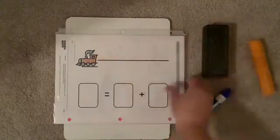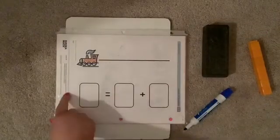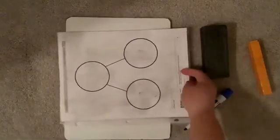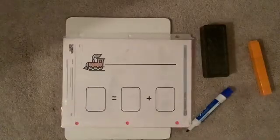I also happened to find one of our whiteboards that we used to have in school. So I slid my train template in one side, and I found a number bond template for the other side. So instead of having 2 different pieces of paper, I could put them right in each side, and then I can write on both sides and erase. Pretty cool, huh? All right, let's get started.